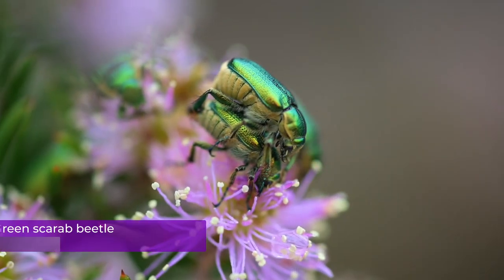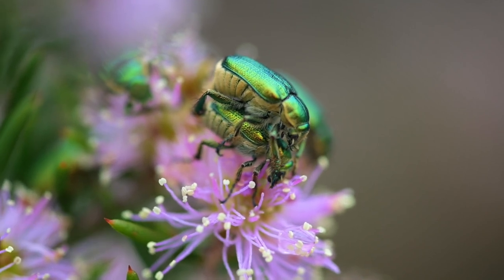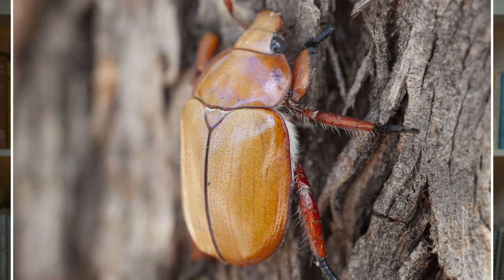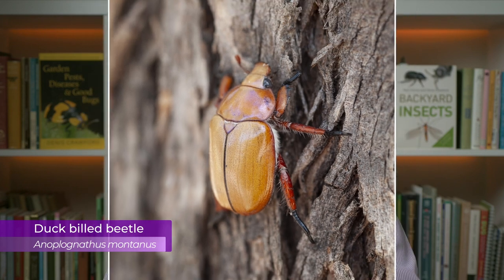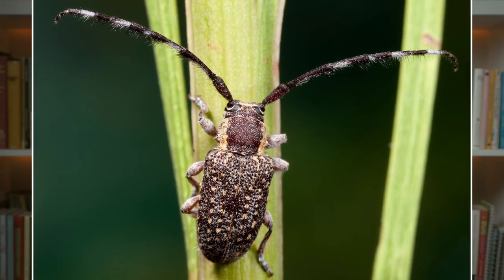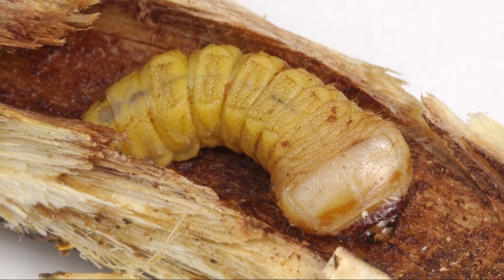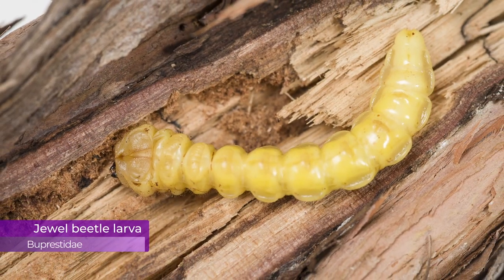For example, in the last video we talked about the green scarab beetle. They survive cold winters underground as pupae. Other scarab beetles, such as Christmas beetles, have a similar strategy to survive cold winters. Beetles of other families, such as longicorn beetles, survive winter as wood-boring larvae inside trees, well protected from extreme weather. Jewel beetles do the same.